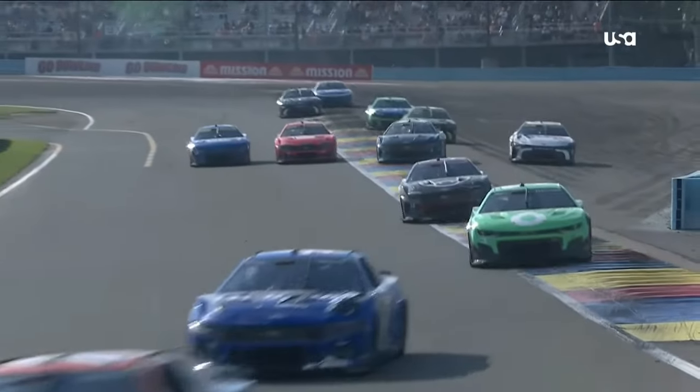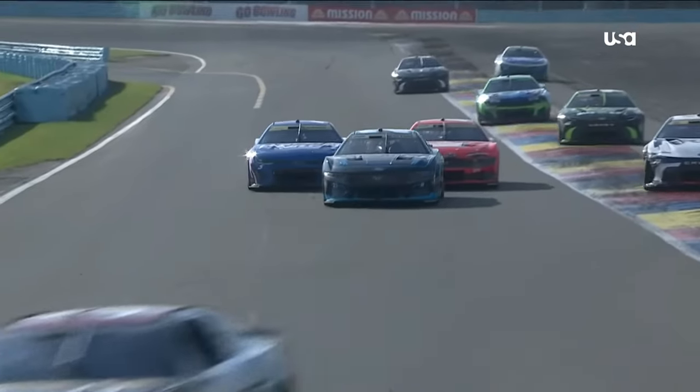Yeah, Steve, look, this is simple to me. Denny Hamlin in desperation mode. This right here normally is a lift.